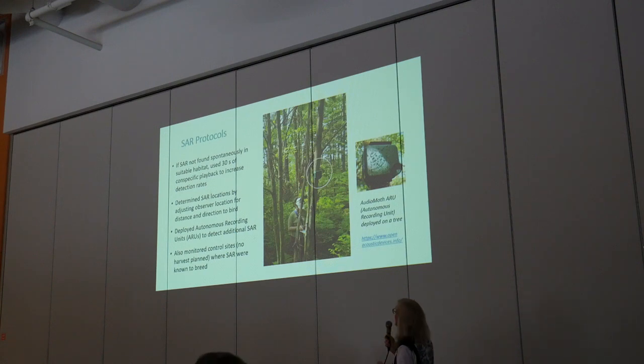So briefly, how did we find the birds? Well, in 2021, we visited over 100 harvest blocks across Nova Scotia. And we were targeting areas that were most likely to have the SAR based on the habitat that was present. If we didn't find the birds spontaneously, we'd use 30 seconds of playback. The males respond aggressively when they hear the song of their species, so they'll pop out even if you didn't notice them before, if they're there.